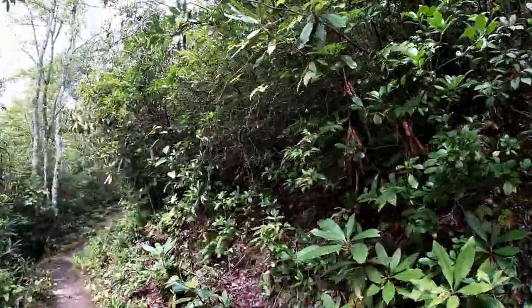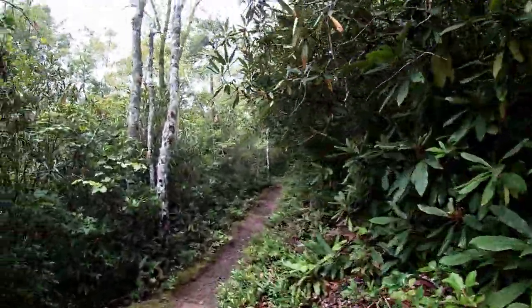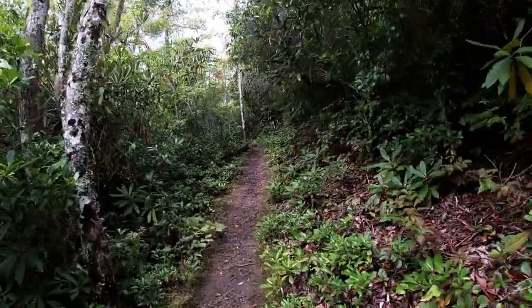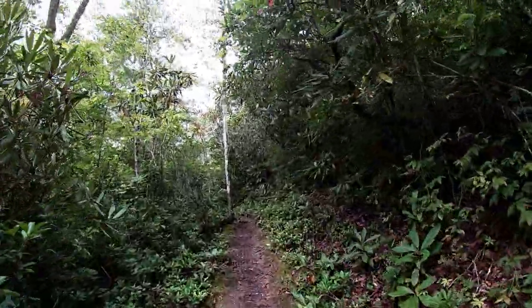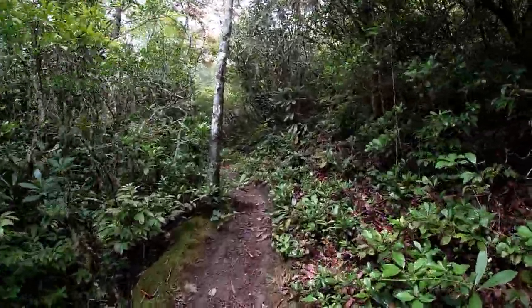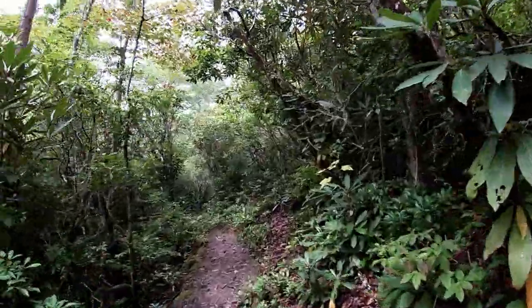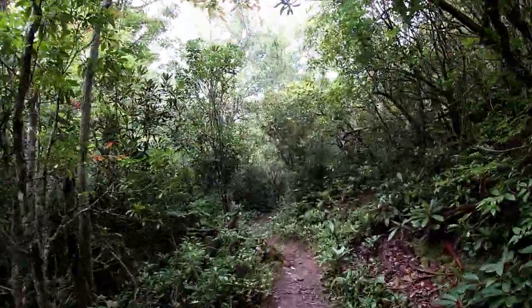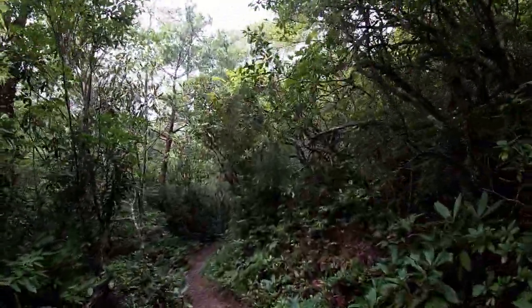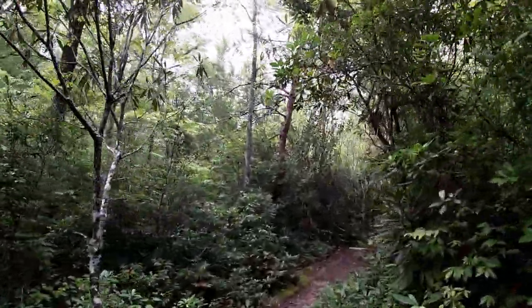As soon as we get into a clear area, I get eaten up by the bugs. It's because you're so sweet. It's because I'm so sweet. Was it a loop? Yeah. That's what I thought too. Yes, it should bring us back to the truck.